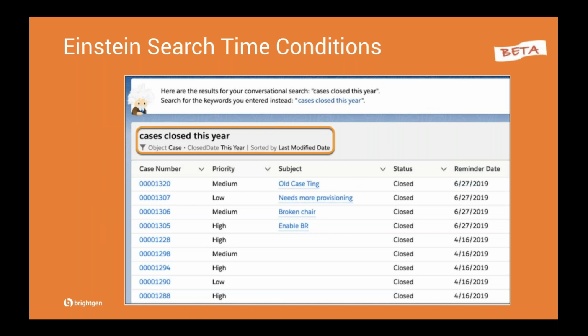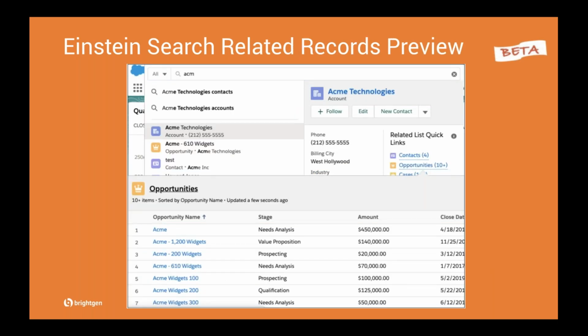Einstein search time conditions. So if you're doing a conversational search, you can add date time terms. So the example here is cases closed this year. Another nice Einstein search feature.